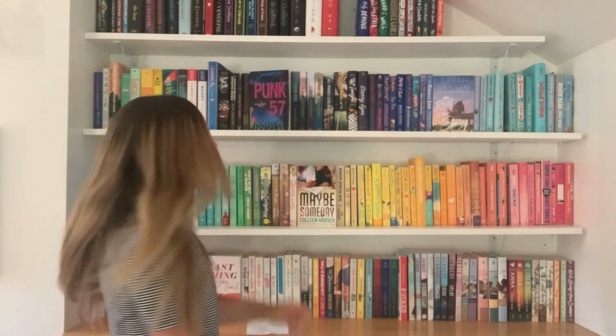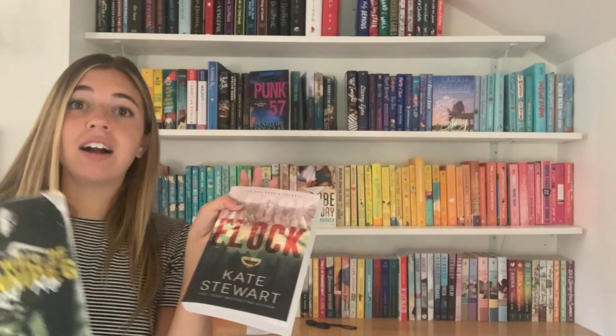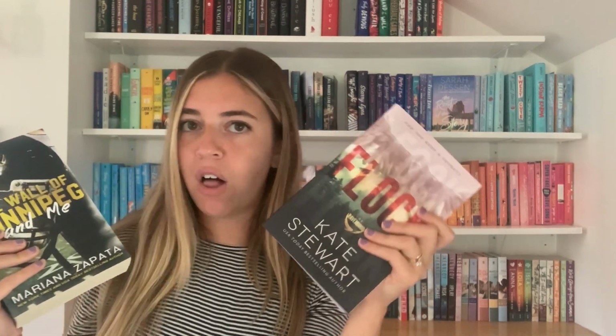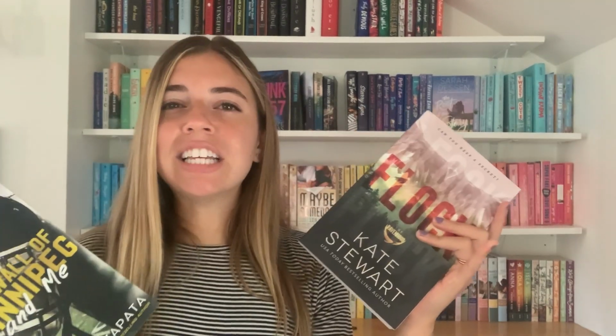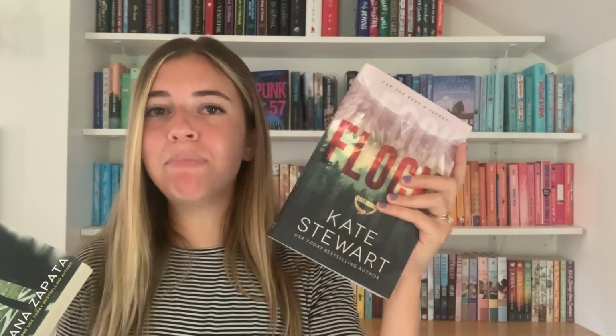So I've thought about this just slightly, and I'm pretty sure I'm going to go with The Wall of Winnipeg and then the Flock series as 2 of my favorite books from that shelf, because it's kind of mean of myself to ask me to choose between the 2 of these, even though it's really like choosing between 4 books, but we're going with these 2. Mostly because the Flock series by Kate Stewart was an absolutely amazing, one-of-a-kind book. I've just never read anything like it before, and I was extremely surprised at how emotionally invested I got in this book. So it has to be up there with one of the best books from that shelf.